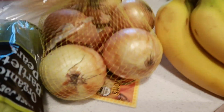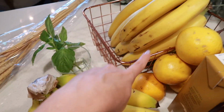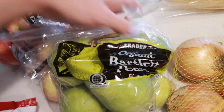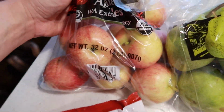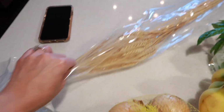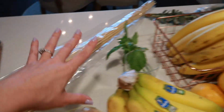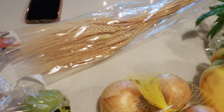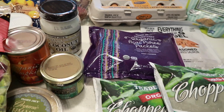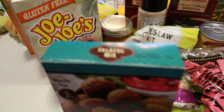And then we got some yellow onion that I'll be using tonight, another bunch of bananas, which we already have some, but we use them in smoothies. And then we got some of these pears. And then I got these apples, so I'm gonna be using the apples in the soup tonight as well. And then I picked up some of this too to try and play with. I don't know what I'm gonna do yet, but I'll show you guys once I figure it out. And so I think that that is everything, and now I'm going to start making the soup.